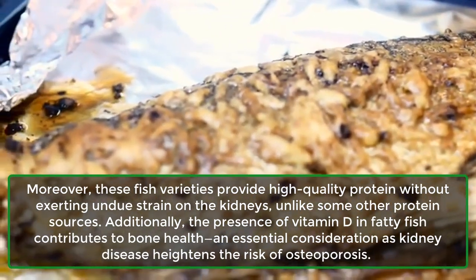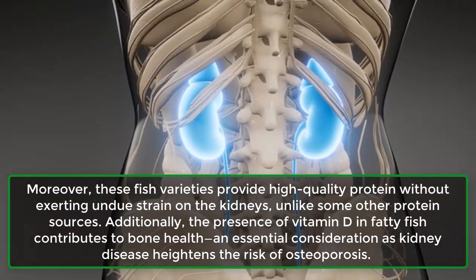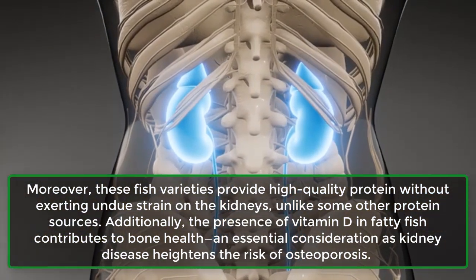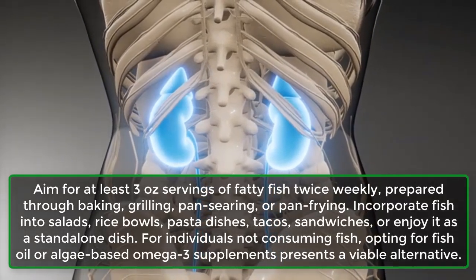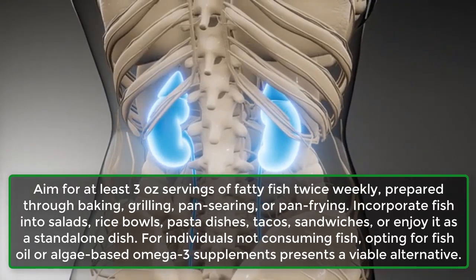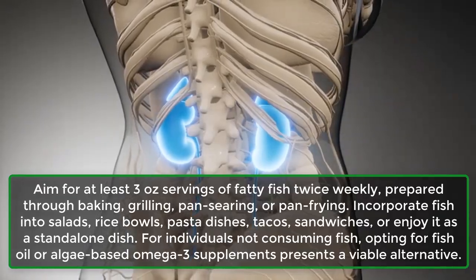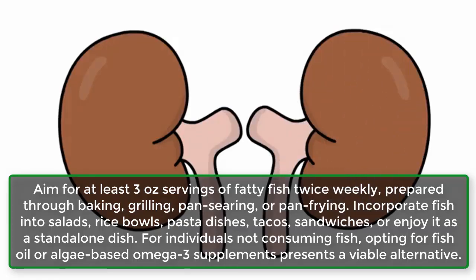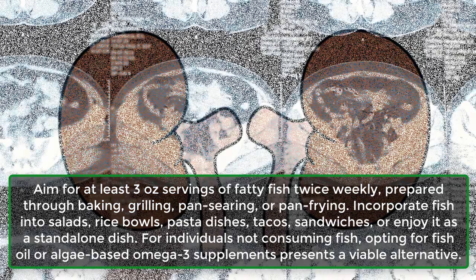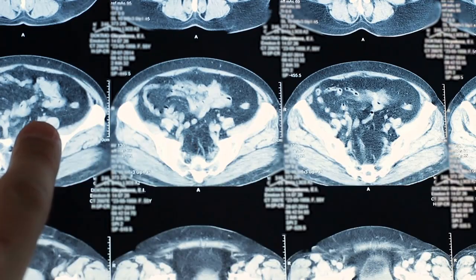Additionally, the presence of vitamin D in fatty fish contributes to bone health, an essential consideration as kidney disease heightens the risk of osteoporosis. Aim for at least 3-ounce servings of fatty fish twice weekly, prepared through baking, grilling, pan-searing, or pan-frying. Incorporate fish into salads, rice bowls, pasta dishes, tacos, sandwiches, or enjoy it as a standalone dish. For individuals not consuming fish, opting for fish oil or algae-based omega-3 supplements presents a viable alternative.